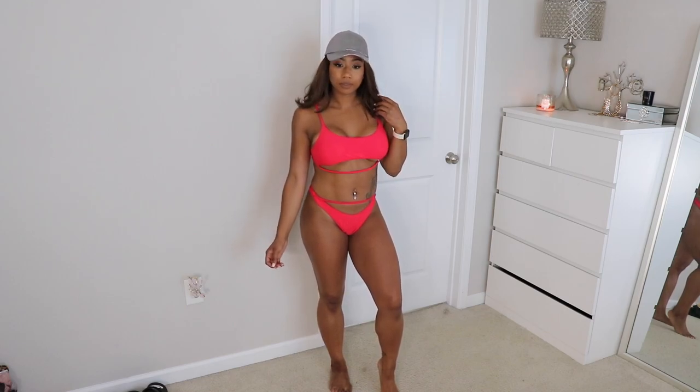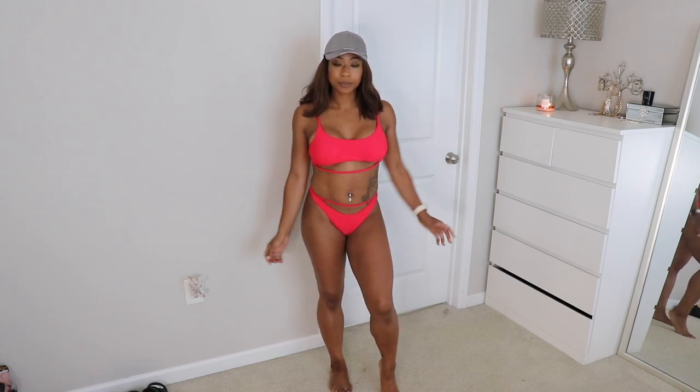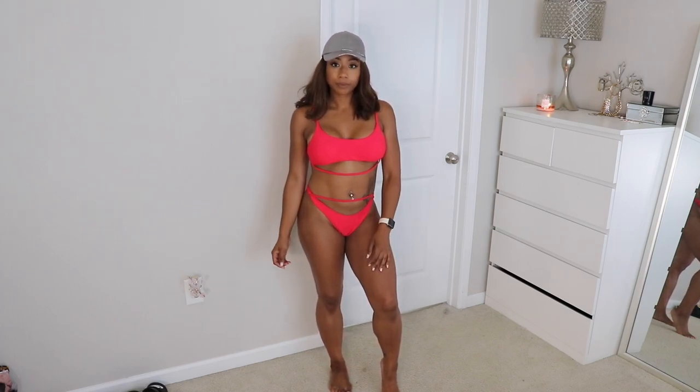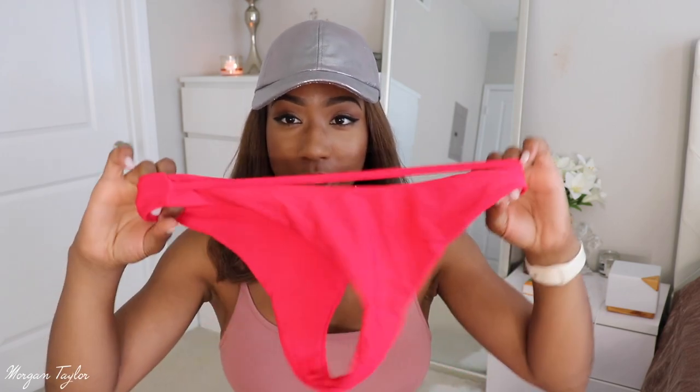The issue I had with it was that the little clamp things in the back kept coming apart. And here are the bottoms as well. The bottoms also have that little extra string feature, which I like because I feel like it kind of camouflages everything down there. So these are the bottoms of it. I did get a large in this swimsuit. But back to this top part.